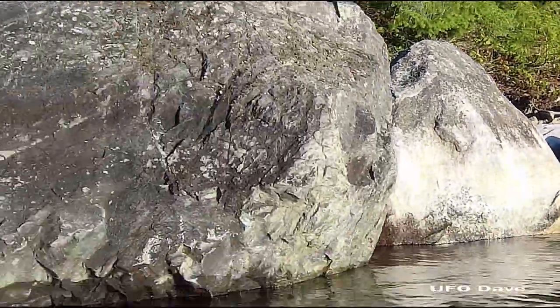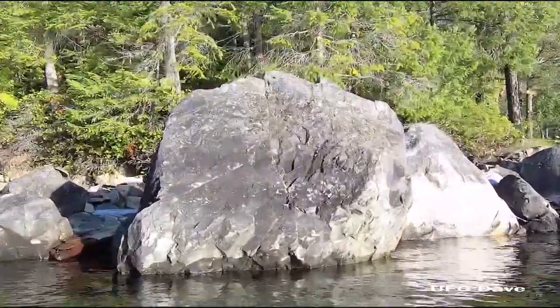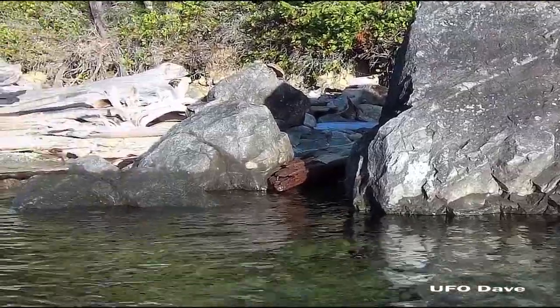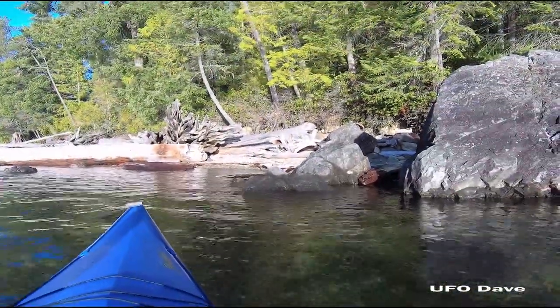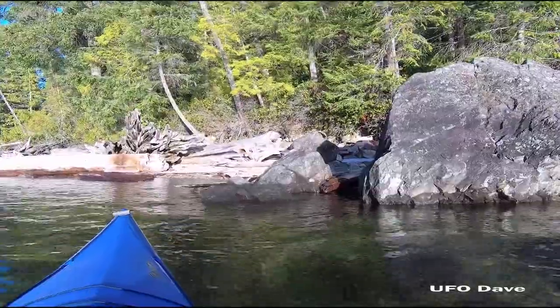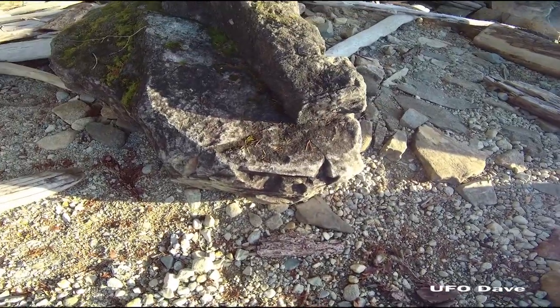A beach. Look what we have, all the scrapes on this rock. Holy crap, look at that. Beach. Guess what we gonna do? Here we go, folks. Heading over. Here we are on the beach.